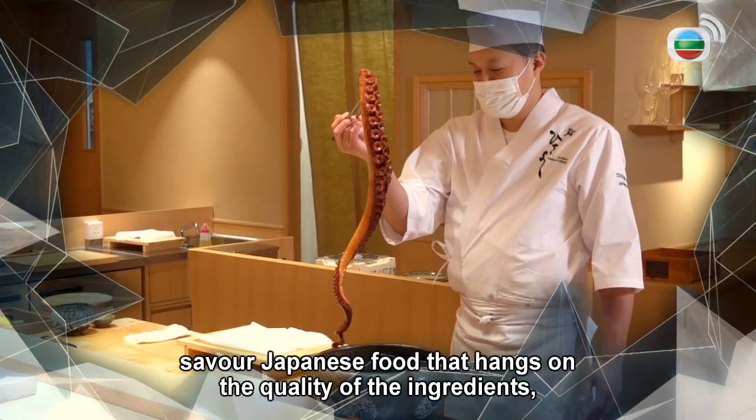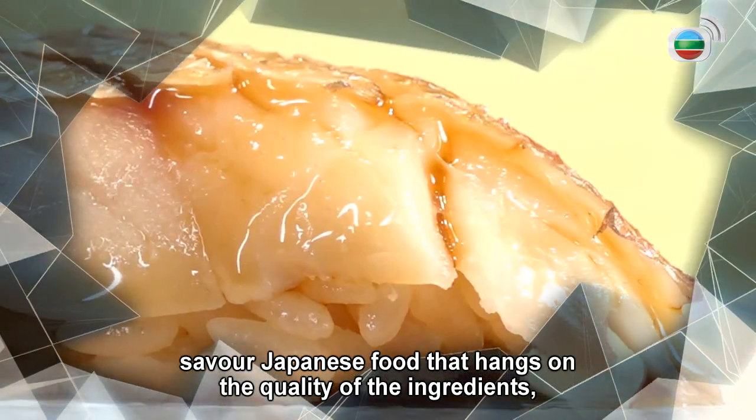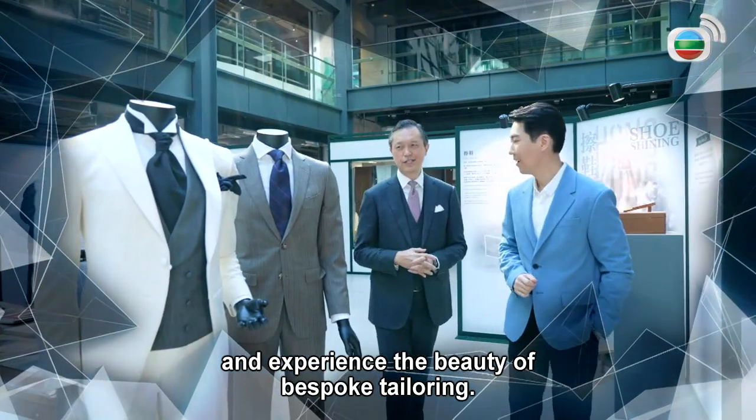After the break, savor Japanese food that hangs on the quality of the ingredients, and experience the beauty of bespoke tailoring.